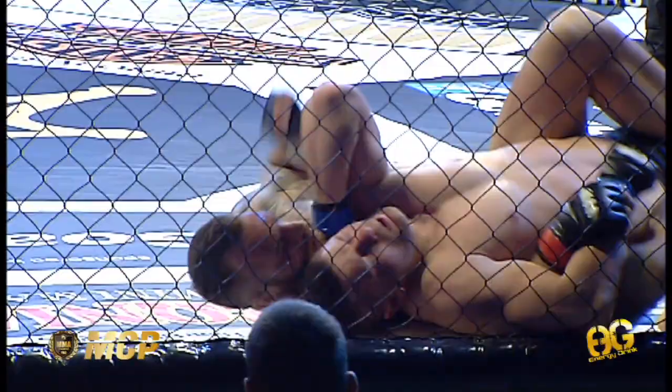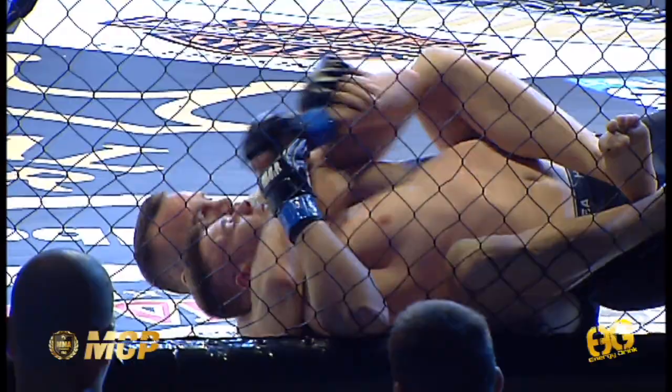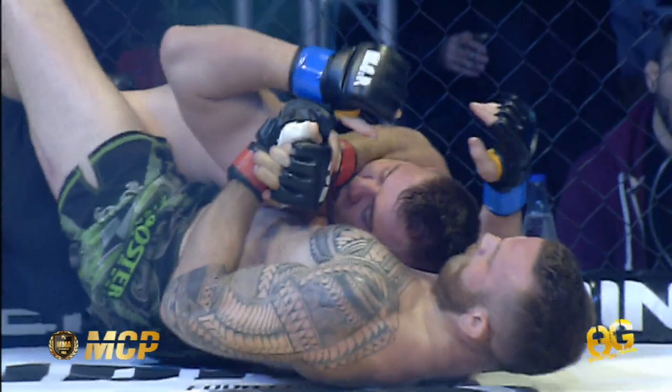Sinis is fighting with everything he can, but he doesn't seem to have the technique or the technical abilities to find his way out. Palaiologos could even use a neck crank at this point and submit him. Yeah, I feel like he's going to do it. Sinis is trying to escape. Sinis escaped the neck crank.